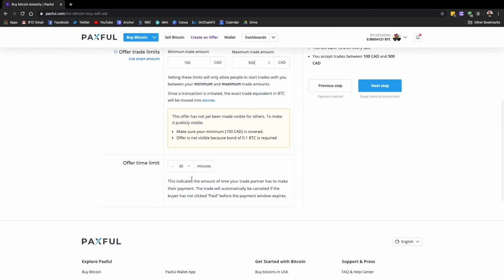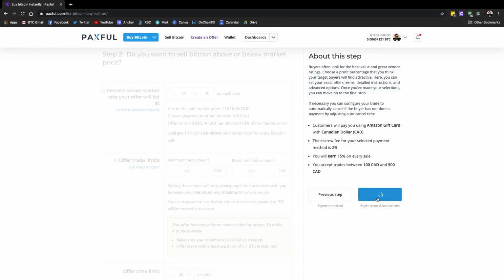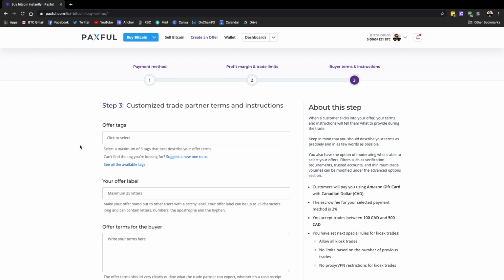And then you can say, what kind of a time limit do you have on your offer? If somebody goes to make their payment, how long do they have to do so? Then from here, you can go on to the next step. And you can check what kind of tags, so online payments, if you don't require verification, what kind of cards that you need. There's a whole lot of pre-done tags that you can click on, and that will be underneath the offer when it gets listed.